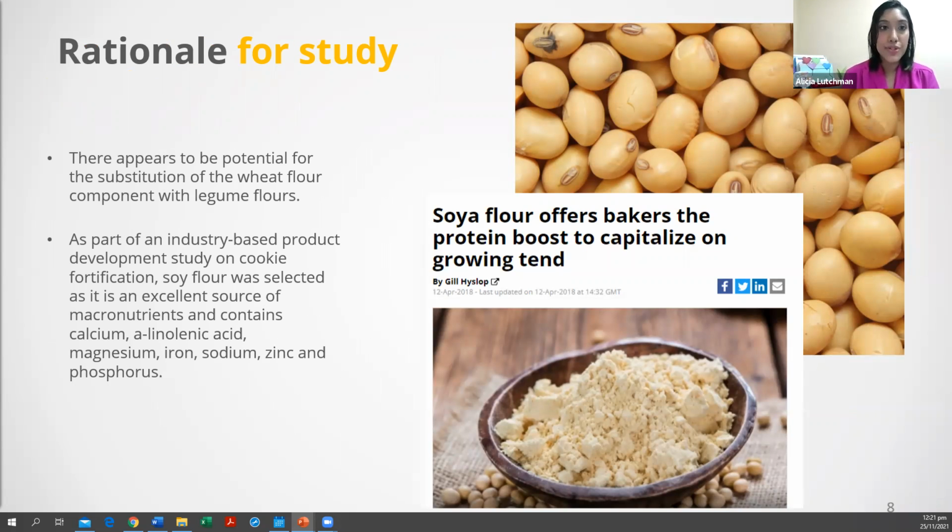Therefore, there is an opportunity to enhance cookies with the use of a legume flour. Soy flour was chosen as the best option to enhance the cookie because it is an excellent source of macronutrients. It also contains calcium, alpha-linolenic acid, magnesium, iron, sodium, zinc, and phosphorus. And what is interesting about soybeans is that they actually provide 2 essential fatty acids.